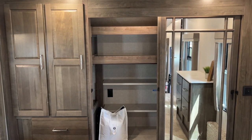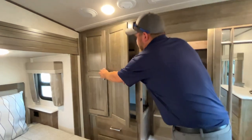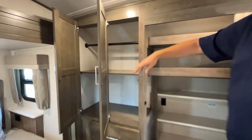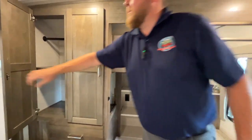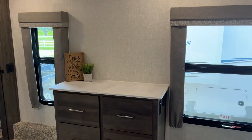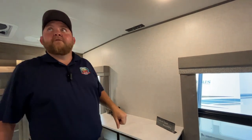Same thing on this side, lots of room. And then you do get more cabinet storage over here as well. You can remove the shelf and just use it for hanging, or you can have it for folded clothes, as well as more drawers down below, and again, all soft clothes. And again, another dresser right across from the bed, drawers down below. You do have a spot you can mount the TV in the bedroom, and cable and satellite hookups up above.